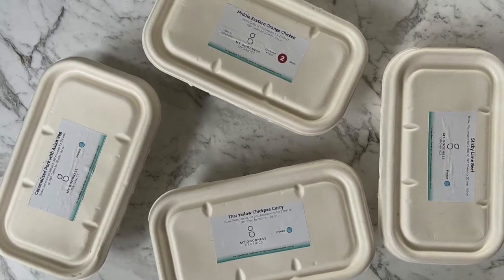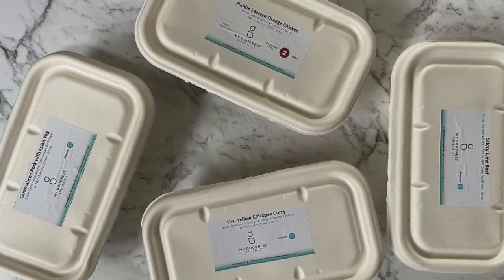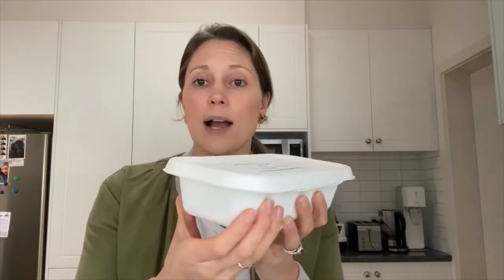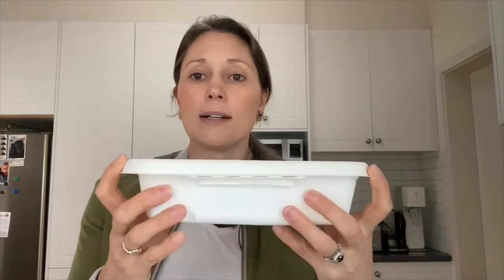So these, as I said, are a premium product, and as a result their price does reflect that. So this is 400 grams, this Middle Eastern orange chicken, which is a really generous serve compared to some of the other meal providers, but this is $24.69, so it is up at the top end when it comes to convenient meals.